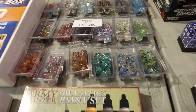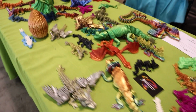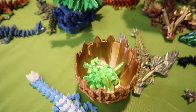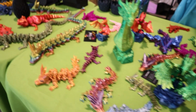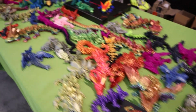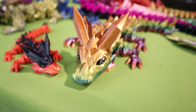Card Merchant also had a fabulous set of the D&D books and a lot of really sparkly dice by Metallic Dice Games. Next up, we checked out Turtle Creations. They do a cool array of 3D printed dragons and creatures. We've seen them a couple of times, and I knew it was inevitable that I was going to get one, but I wasn't sure when or where or which one I might choose. And I have to say, this trip was the one where I finally picked one up.